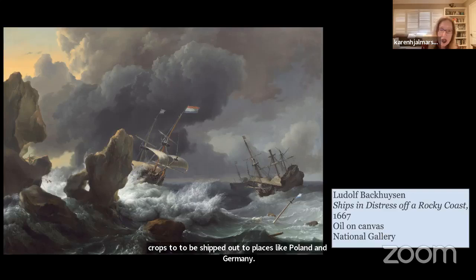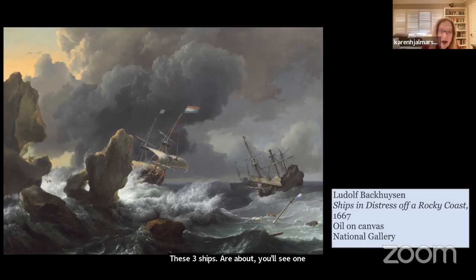These three ships are about, you'll see one here, one in the back behind, and one here. And these ships, transport ships, were not in very good shape. They're going to crash on the rocks. We even see some of the sails are down, but we do have the flag of Holland.